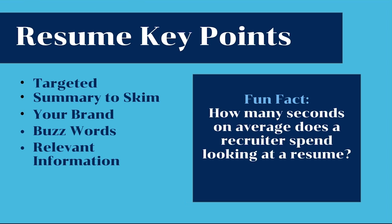You want to use words that resonate with you, and you want to have relevant work experience to that specific position. For example, you could be applying for a marketing position, and though maybe you don't have a marketing internship or a marketing job, you might have done a project in your class relating to marketing. You would make sure to put that on there and cater it towards that position.